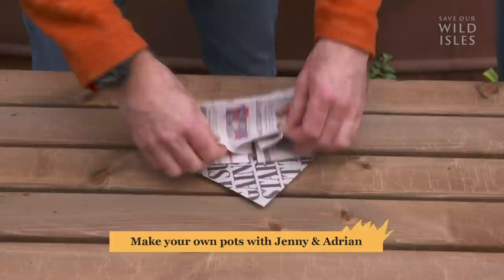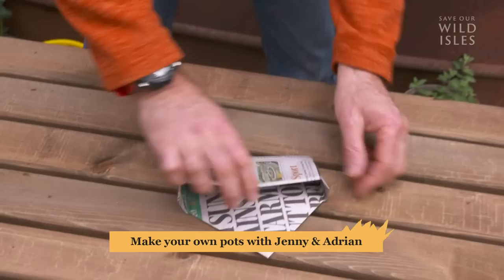Yeah, this is where you give me 10 minutes to do it. Oh no, it looks all right. Tuck in the edges into it. Looking good so far. Sure.